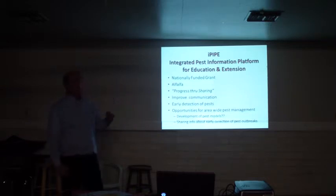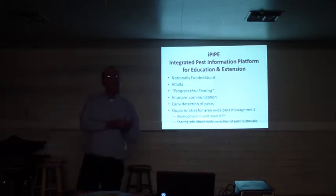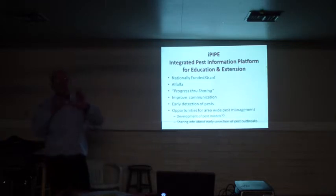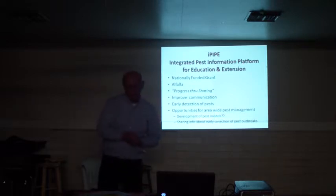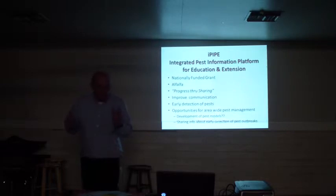I said, I think this kind of thing could really work well, where we can take it, record it easily, it's checked for accuracy, and then it can be placed on the site. So all those who are putting information in can have access to the site and can see just where the pest problems are, where they're developing, et cetera. Their slogan for this project is progress through sharing.